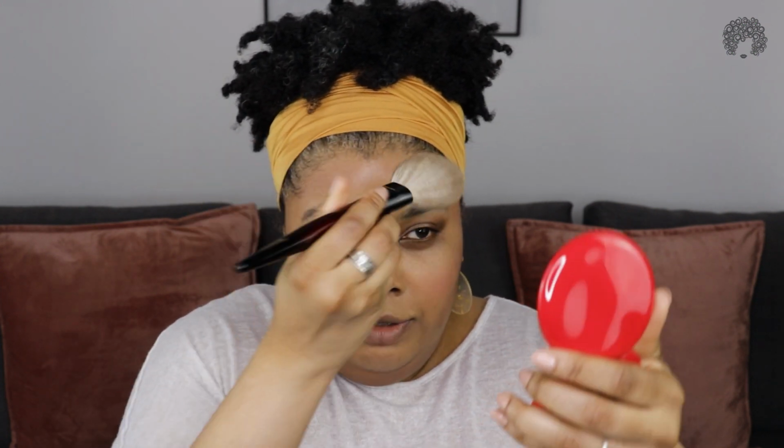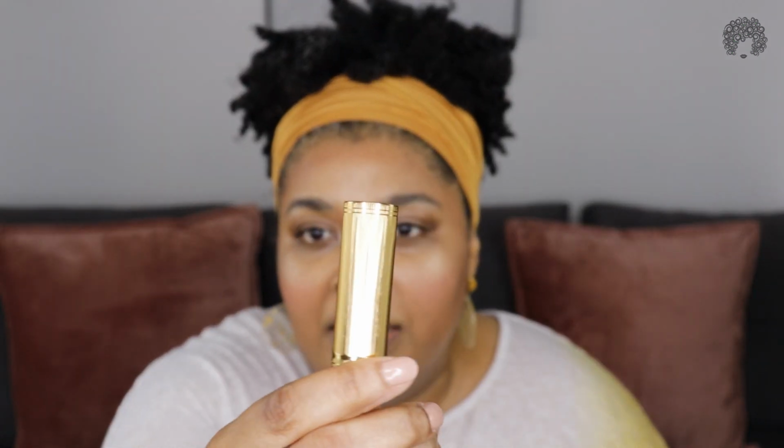Oh, I love it. It's like a creamy, it's a really nice consistency. We're definitely gonna buff this out and get a grip on our lives. Okay, and finally, our two lip products, these Gucci beautiful gold chic in the surprise brand of recent times.